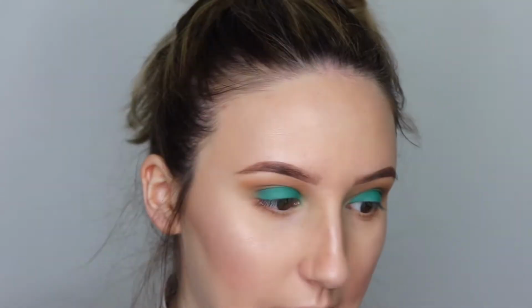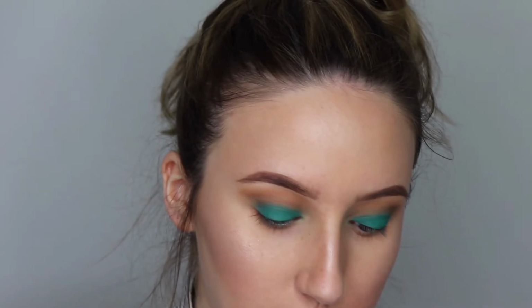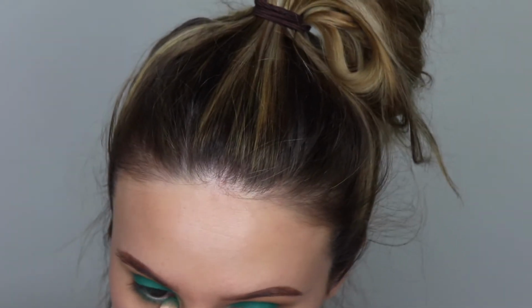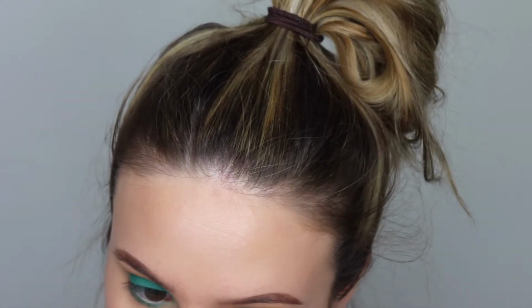And then I'm just going to be taking the first fluffy brush that we used, the Morphe one, and I'm just going to be blending all that together. Then I'm going to be taking the flat shader brush with the teal on it, and we're gonna be putting the teal just like that right underneath the lash line.